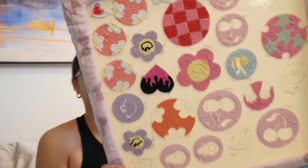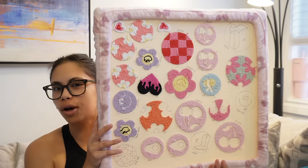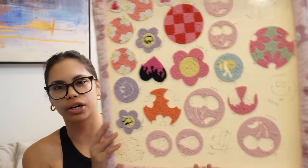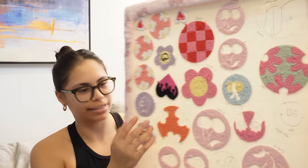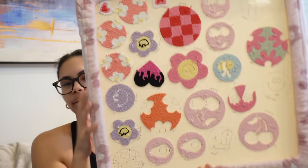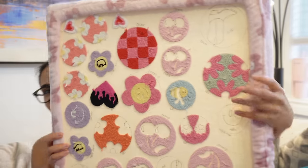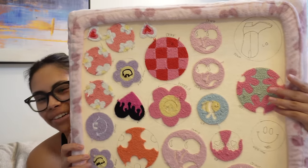This is what I've gotten done for the frame so far. We're pretty much almost done. I have a couple more car coasters to start, and I do have to start the last full-size mug rug. But other than that, we're making such good progress. A lot of this is for market inventory. I did a new colorway for the daisy cluster and it's so cute. I was kind of nervous about how it would turn out, but it actually looks really good. I have gotten a lot done.